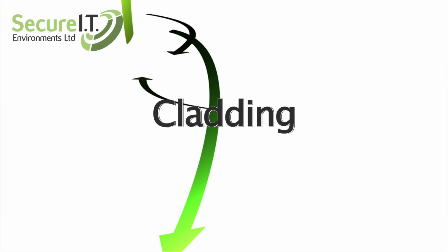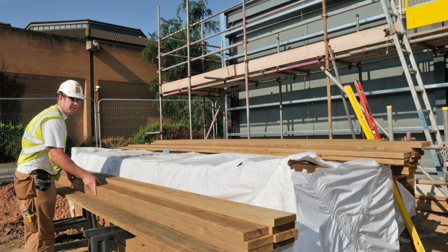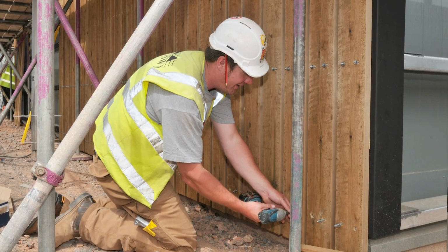Once built, the whole structure can be fitted with cladding to allow it to blend in with the existing environment or to create impact. A choice of cladding options is available.